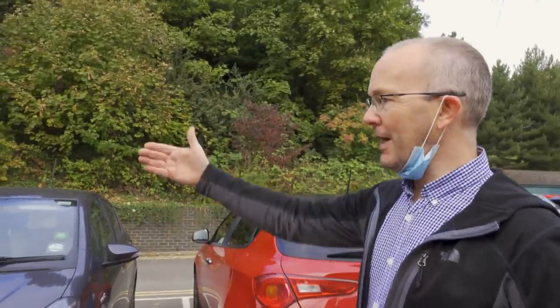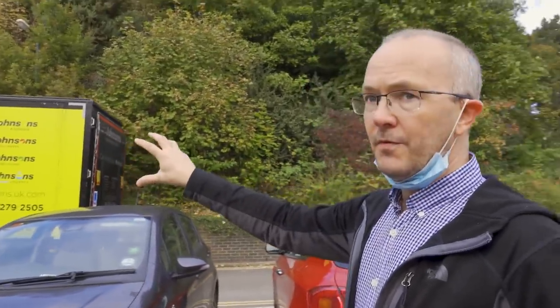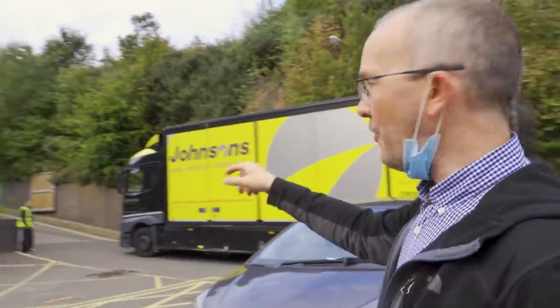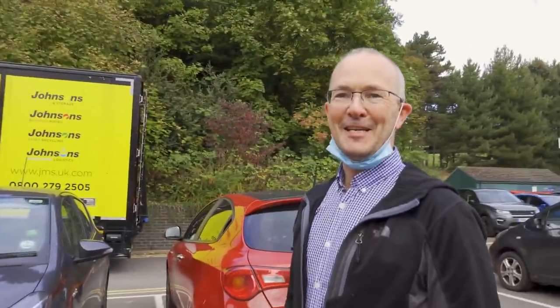The chap's just tying the lorry closer into the wall. We're obviously going to unload from the side doors of the vehicle here, and then we're going to use the forklift to transport the crates just up the hill there, and then we struggle with pallet trucks to get it into the building.